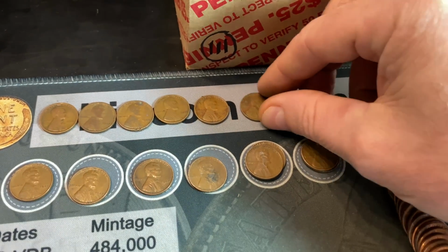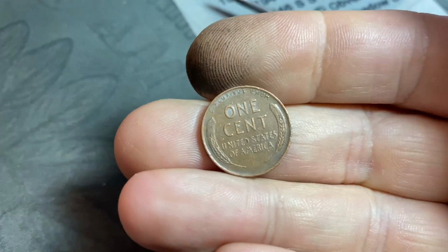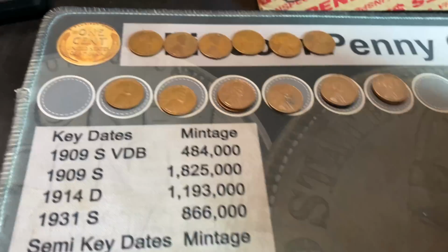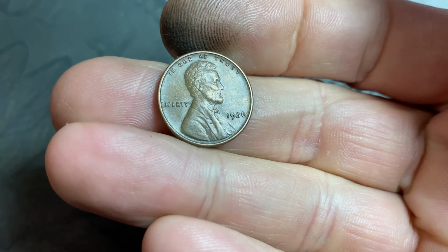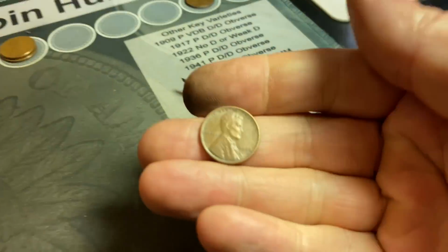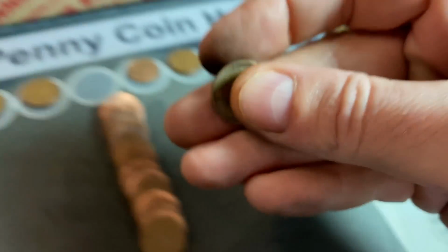1938, Philadelphia. Roll number 29, wheat cent number 19, 1 off of 20. That's another 1944, Philadelphia. Same roll, we now have 20 wheat cents, and that's another from the 30s. It's a pretty nice 1936 Philly, and there is a really nice DDO on this year, but that's not going to be it. But it does have kind of that wood grain effect, a woody as they're referred to. Really nice coin, actually. I'll definitely take that one. It's a brown one, but in great shape.